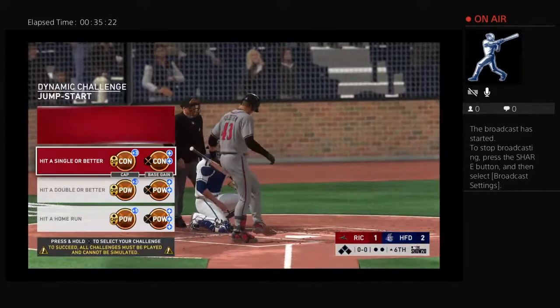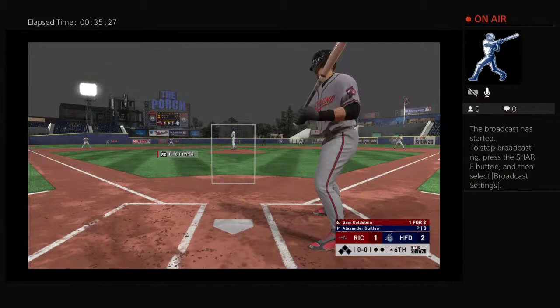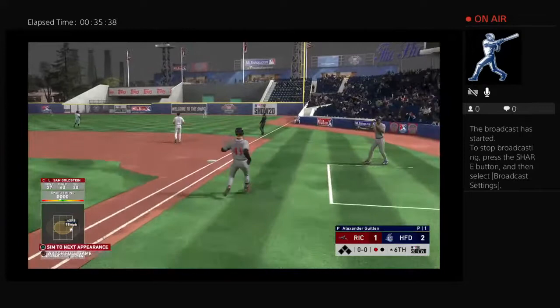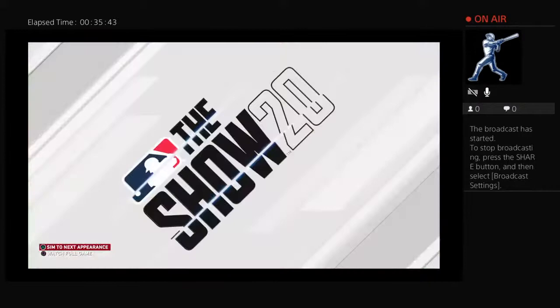Ready once again, Sam Goldstein. He came through with an RBI single in his last at-bat. First pitch of the at-bat on its way. Line to the right side. But this is right at him in right field as he hardly has to move to take it in for the first out.